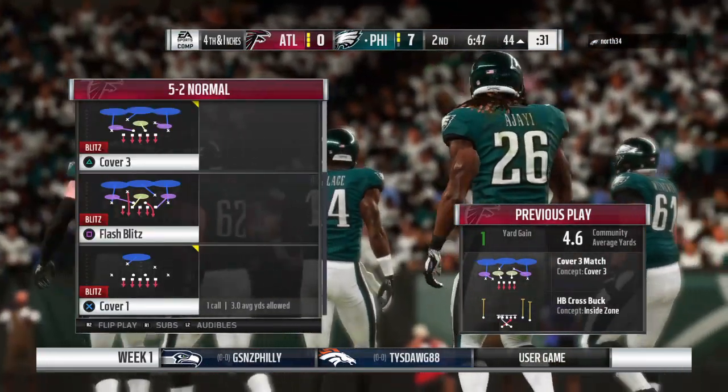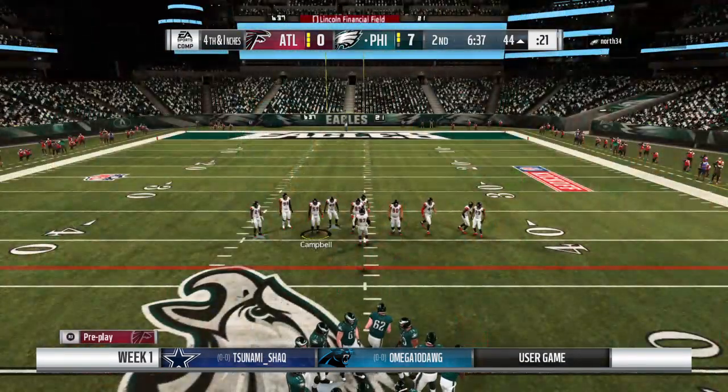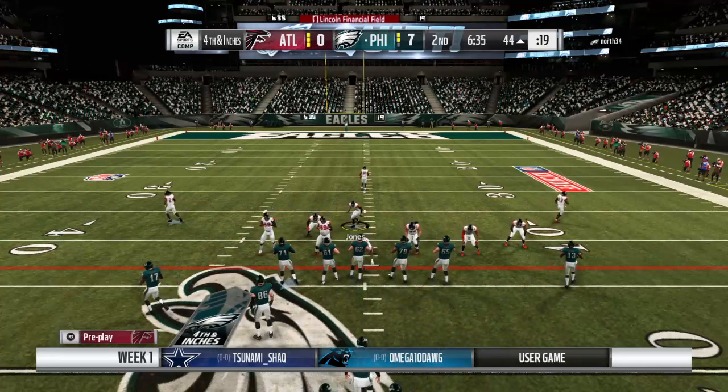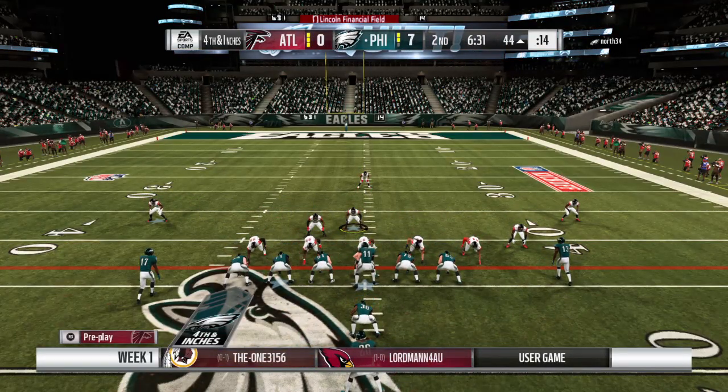I bet they thought they had picked that one up because it was a 3rd and 2 call. And they got awfully close. Now we're at 4th and inches. I wonder if they think they're feeling lucky here and maybe want to go pick it up.